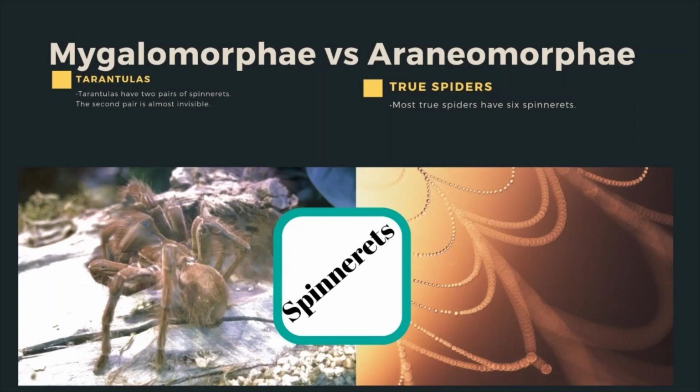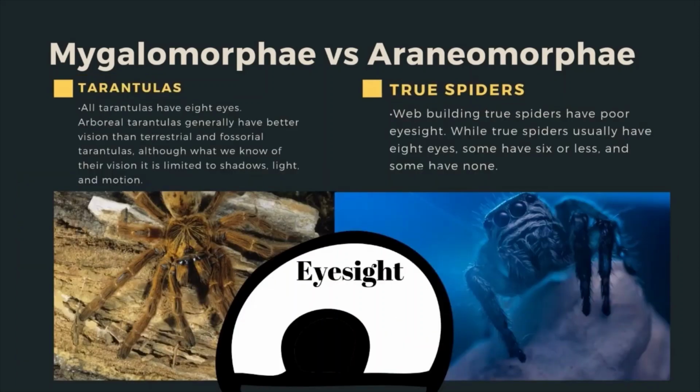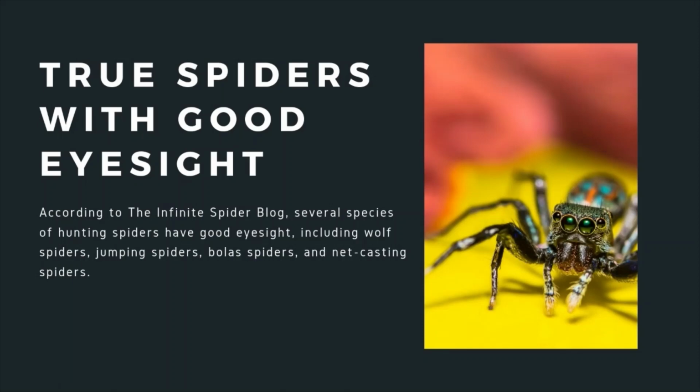Tarantulas have 2 pairs of spinnerets, the second pair almost invisible. And most true spiders have 6 spinnerets. Tarantulas have 8 eyes. Arboreal tarantulas generally have better vision than terrestrial and fossorial tarantulas, although what we know of their vision, it is limited to shadows, light, and motion. Web-building true spiders have poor eyesight, like tarantulas. While true spiders usually have 8 eyes, some have 6 or less, and some have none. But all tarantulas have 8 eyes.